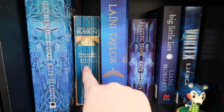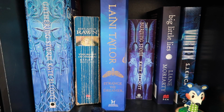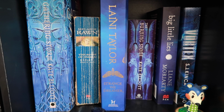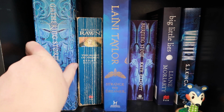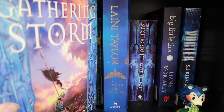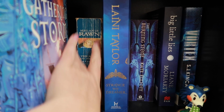One day I would love to get to the third book of the Exiles of Ambria series by Melanie Rawn, but it's not written yet, and after 17 years, I'm not confident it ever will be, which is a bit sad. I'm also very intimidated by this The Gathering Storm by Kate Elliott, which I think is the 5th book in the Crown of Stars series that I've started reading.